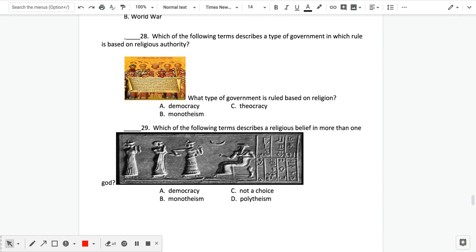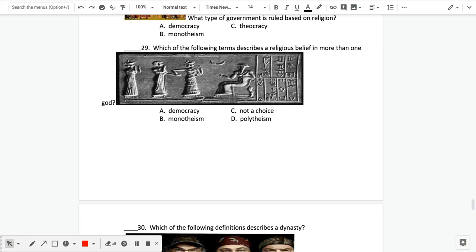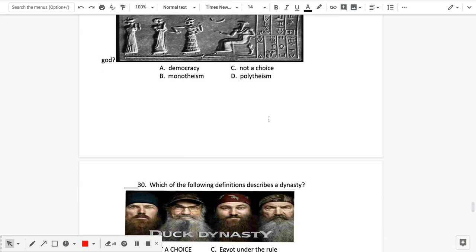Number 28. Which of the following terms describes a type of government in which rule is based on religious authority? What type of government is ruled based on religion? Here's a picture. A, democracy, B, monotheism, or C, theocracy? 29. Which of the following terms describes a religious belief in more than one god? And here's an image of the ancient Egyptians and how they believed in more than one god. A, democracy, B, monotheism, or D, polytheism?